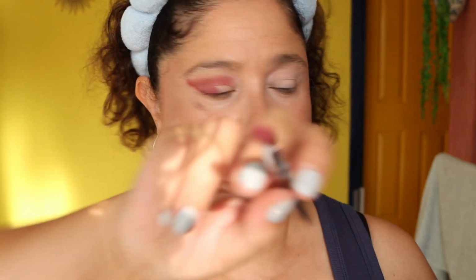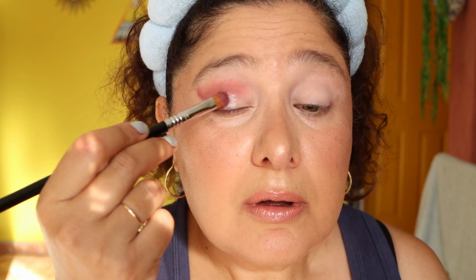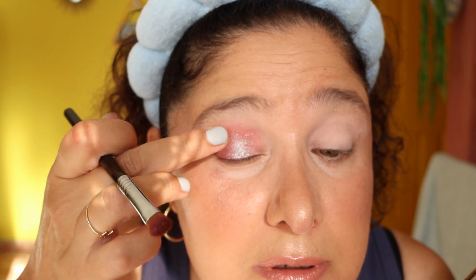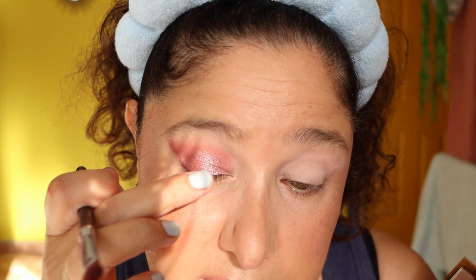The E54 medium blender brush. I'm going to go into this beautiful silvery shade here called Avant-Garde, and putting that in the middle of the eye, into the inner corner. Wow, isn't that gorgeous? I'm just going to pick it up with my finger now just to see if we can get a little bit more oomph. Yeah, there we go. That's so pretty.